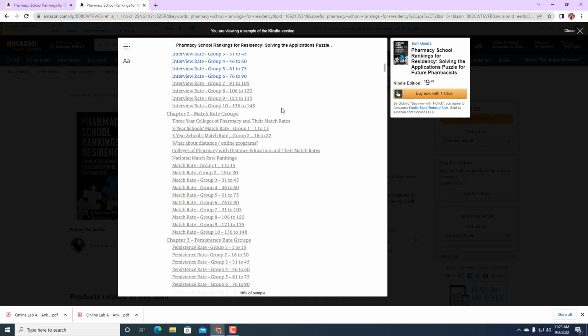And then the national match rate rankings. I put them in groups of 15, because with 148 pharmacy schools basically reporting, or their satellites, it's a little weird that some schools have their satellites reporting and others don't break it up that way, even though I know they have satellites. I'm not clear on why that is. But what you can do is quickly figure out, in the interview rate, I'm group 1, 2, and sometimes there are ties. So just count yourself in the group above. If there's a tie between the top one in group 2 and the bottom one in group 1, you're still probably group 1. That's where I would put you.